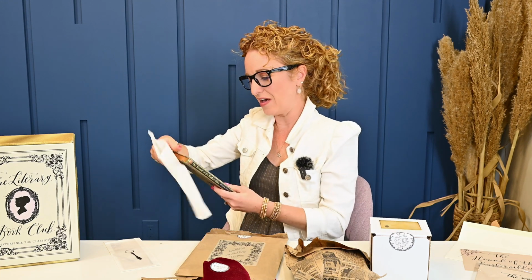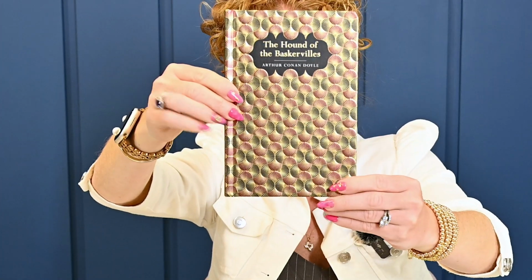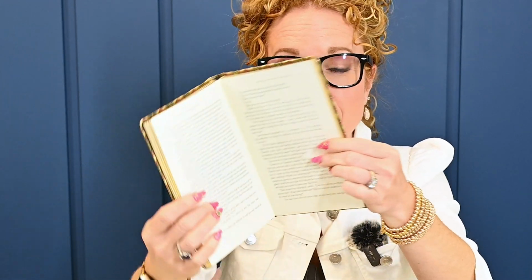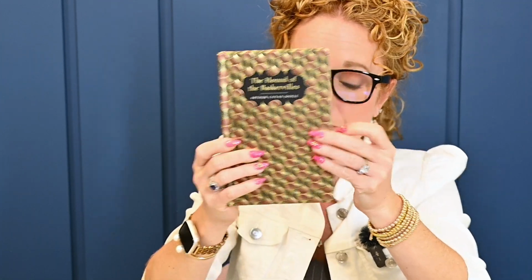The Hound of the Baskervilles. I was close. Baskervilles with an S. All of the covers are these gorgeous covers. Retail value on the book alone is $25. So y'all know me. I'm about reading a good book. I love to read, but I might arguably love just as much the ability to decorate with a good book. So you give me a book that I can do both, that is an instant win.